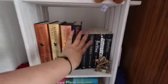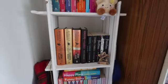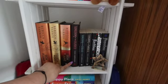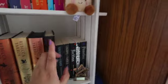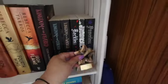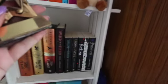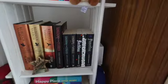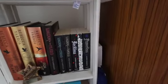So then I have my Kingdom of the Wicked series. This series is what got me into fantasy in the first place. So we've got Kingdom of the Wicked, Kingdom of the Cursed, Kingdom of the Feared, all by Kerri Maniscalco. And then we have a little trophy thing that I got from when I was at uni in show choir. I can't actually remember what it was for. It was for something. The members chose me as one of their favourite people. No, I don't know. Something like that.